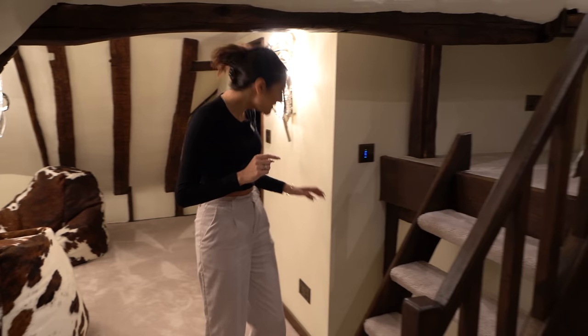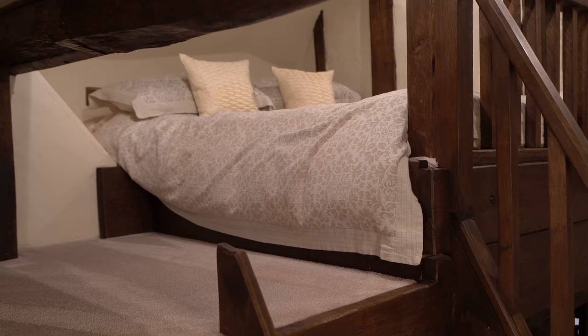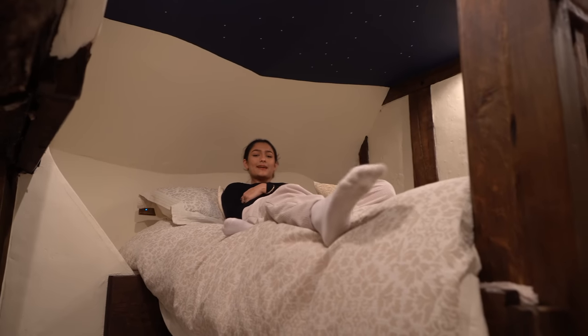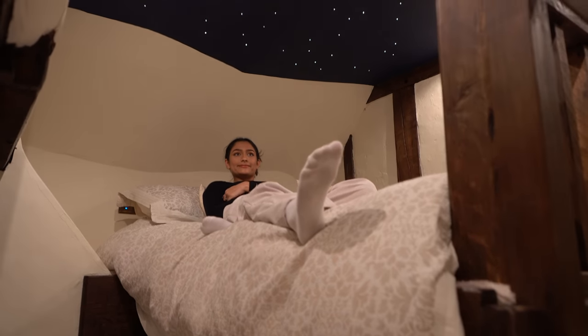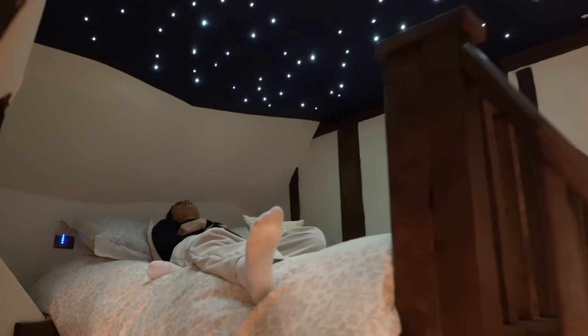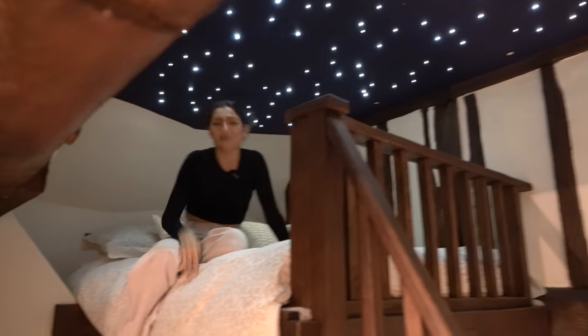And you'll see why. So up here, we actually have a bed, with a starry ceiling. I've got the lights, you hop up there. You make yourself comfy. Okay, ready for bed? All right, night. So you've got your starry night, and they twinkle. So cool, you can change colours and everything. Right, let's head back down.